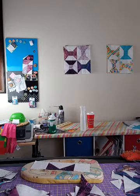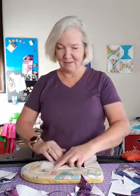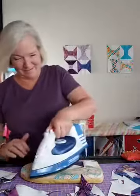Okay. It's going to take me about 5 or 10 more minutes. I've been explaining to everyone that I have brain fart day. Today is my brain fart day. And I cut it wrong. I sewed it together wrong.